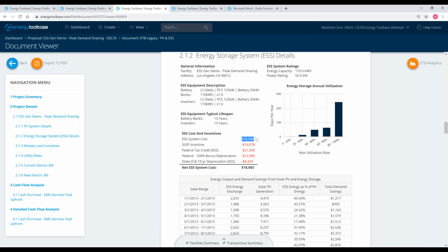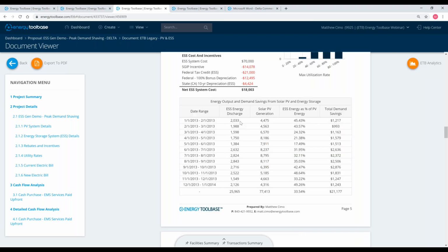Okay, I put in a system cost of $70,000. Here we can see modeling out of California utility. We have SCHIP available. We got the federal tax credit, depreciation, California depreciation. So for a system at 70 grand, our net cost is $18,000. And down here, we have a nice chart that tells us on a monthly basis how much energy that battery is discharging and the totals here at the bottom. And we can see what our total demand savings are on a monthly and annual basis as well.